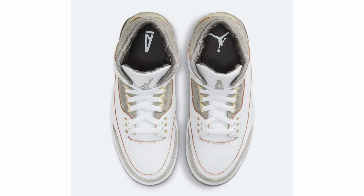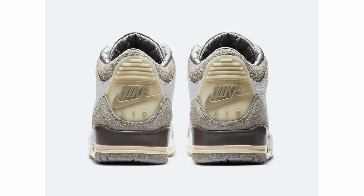As soon as there's an update, I'll make sure to let you guys know, but just to give you quick additional information, they will drop in unisex, preschool, and toddler sizing, and the retail price will be $200. Currently, the retail price for the preschool and toddler sizing is unknown.